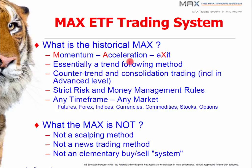It's by a scaling technique associated with a scale out technique that we can increase the profit we extract from a movement while we control the risk we have on that increasing position. And then the X stands for exit. I have just mentioned a moment ago the scale out technique associated with the scaling technique, but we have also at some point to close the trade with all the remaining portion of the trade we were handling. And so in that sense, the MAX is essentially a trend following method.